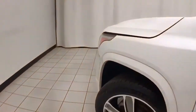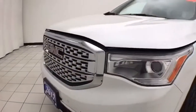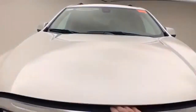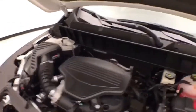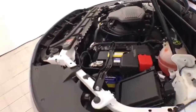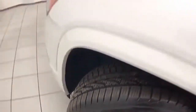Under the hood, this Acadia has a 3.6 liter V6, 310 horsepower, and just as clean under the hood as the rest of the vehicle. EPA fuel economy estimates an average of 18 miles to the gallon in the city, average of 25 on the highway, and ready to go with new tires.